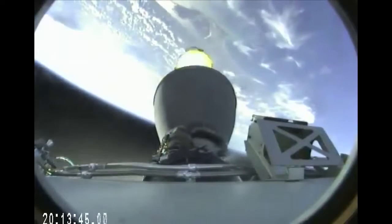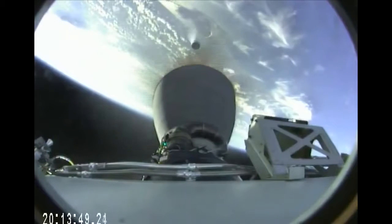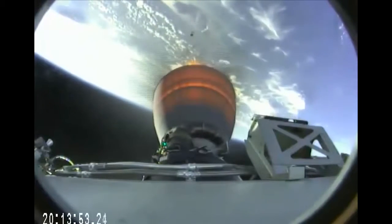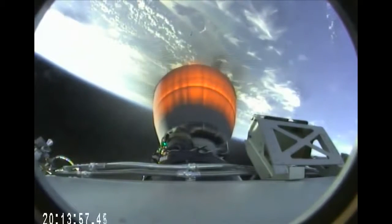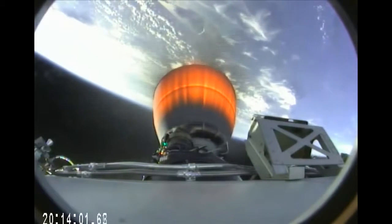MECO 1. MECO. Stage separation confirmed. Good luck, stage 1. See the stages separating. And we have MVAC ignition. Standing by. The single Merlin vacuum engine igniting on the second stage. Altitude 86 kilometers, speed 1.9 kilometers per second, downrange distance 63 kilometers.